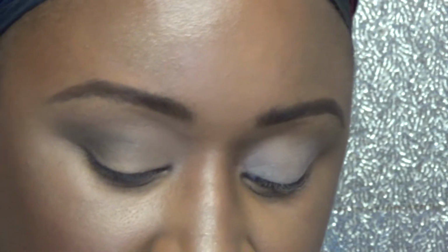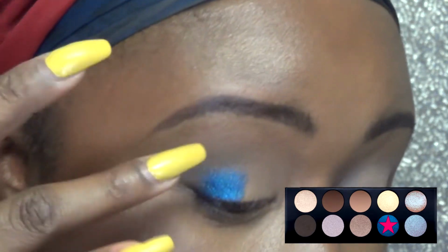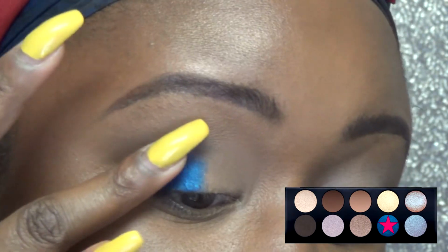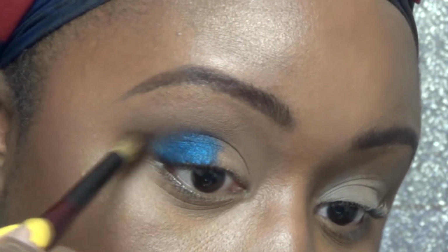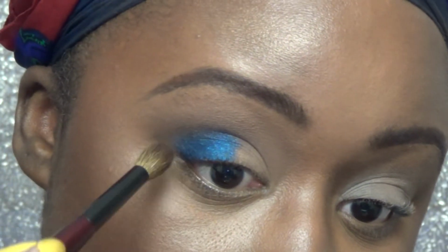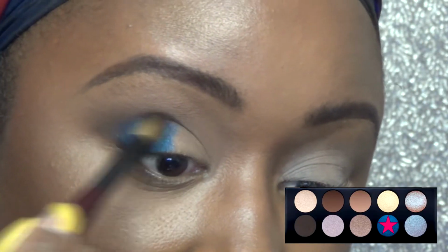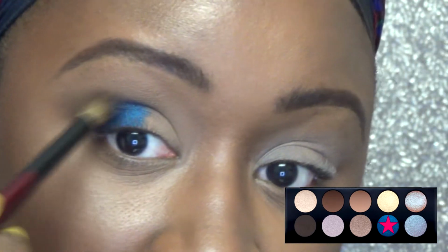I'm gonna go into Blitz Blue on my ring finger and lay this right in the outer third, actually the outer, outer half of the lid, a little bit into the crease, but just so that I can have it blend with that Depth shade that we put down. No additional product on the brush, just using the same brush we used with Depth and making sure that it's blended with Blitz Blue. Now what you could do is take some Blitz Blue on the brush, which I just did, and put that into the crease to get more of a blend and to give the crease area an overall more of a blue tone to it.